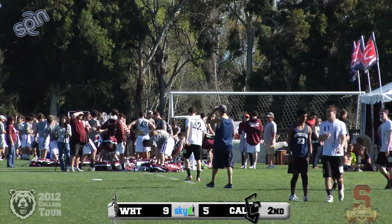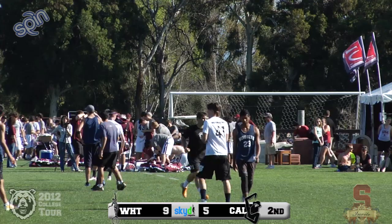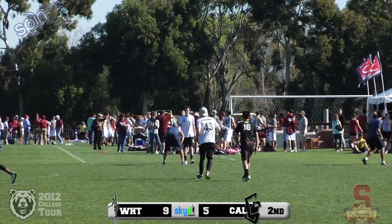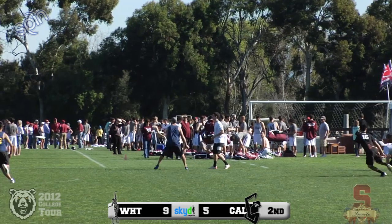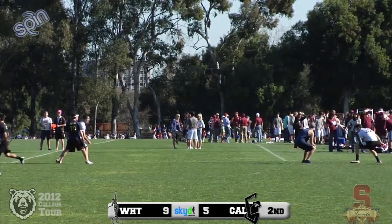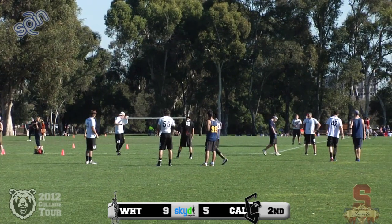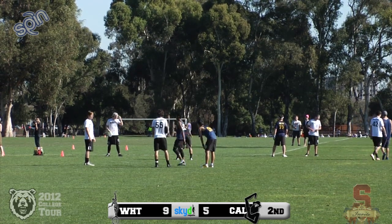Whitman with another chance for a break. And a 10-5 break, if Whitman can put this in, would be absolutely crushing to this Cal Ugmo team. And would do everything but put the nails in the coffin. Again, looking off, pushing the disc to the left-hand sideline. Norton and Janin both not on the field for the first time all game, playing virtually every single point and helping Whitman get all of their breaks.